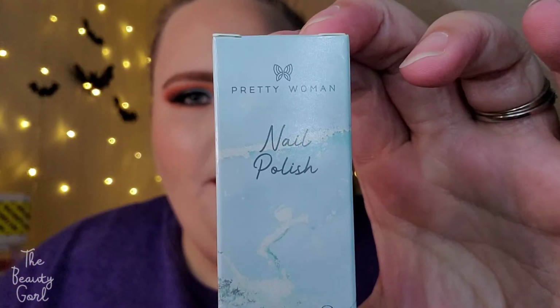We have a nail polish from the brand Pretty Woman. It says all our nail polishes are 10 free, cruelty free, paraben free, sulfate free, phthalate free, GMO free, and triclosan free. That's good that it's cruelty free. It says our amazing collection of nail polish has something for everyone. Choose from over 1,000 colors and textures. The innovative, fast drying, and long lasting formula resists chipping, cracking, fading, or peeling for up to 10 days.